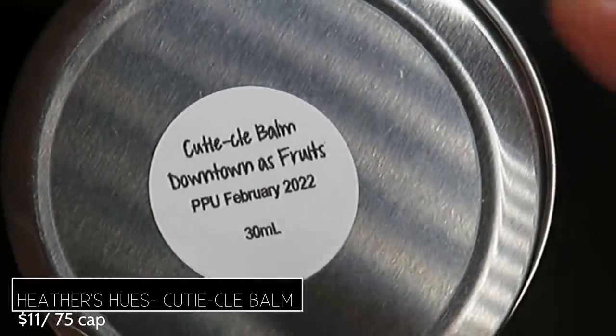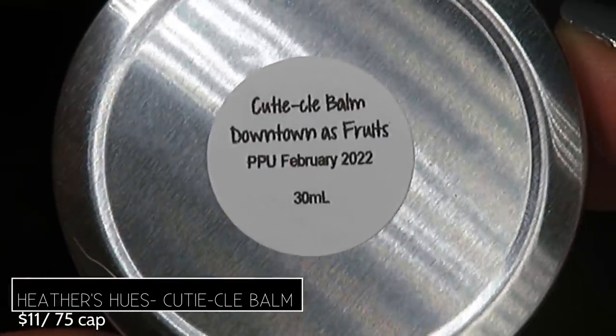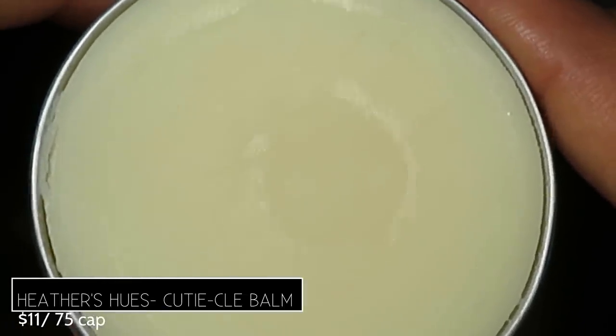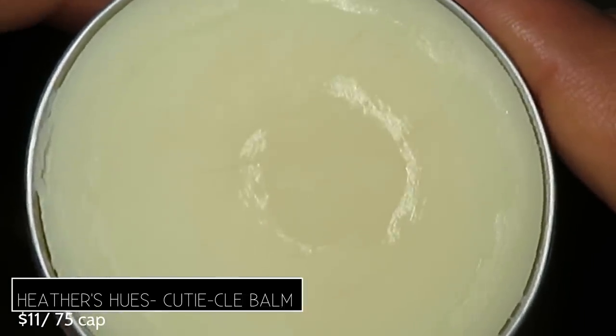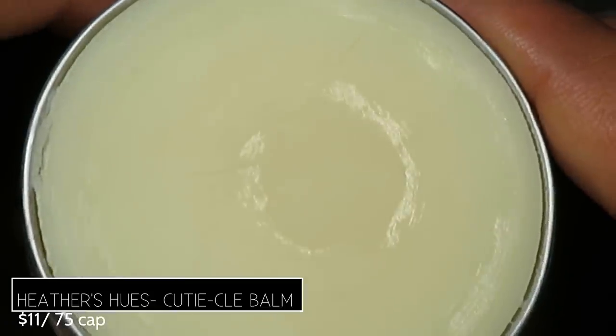So in my opinion, this is a very well-balanced scent. You get the yummy fruitiness. You also get the sweetness and just a hint of tartness. And none of the fragrance notes are overwhelming. Really pleasant scent in my experience. This does contain almond oil, so if you have a sensitivity to nut oils, keep that in mind.